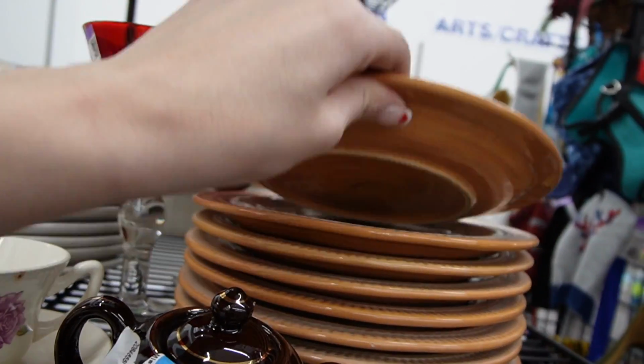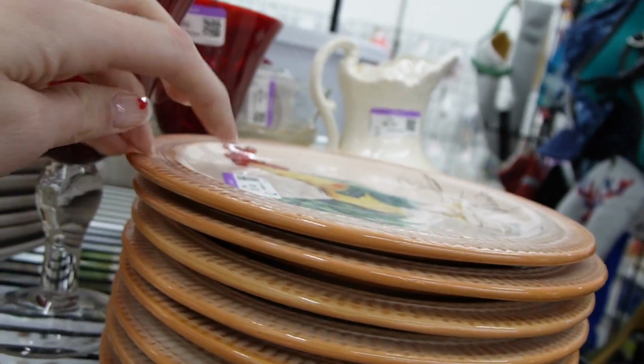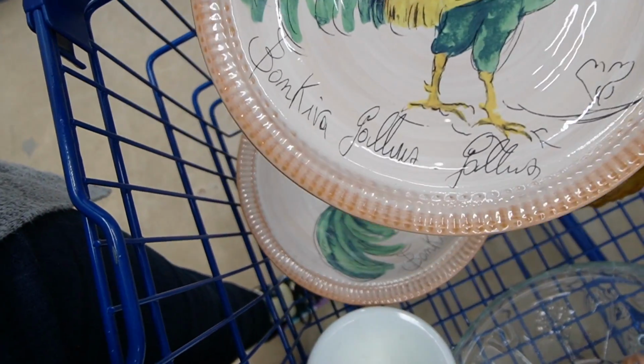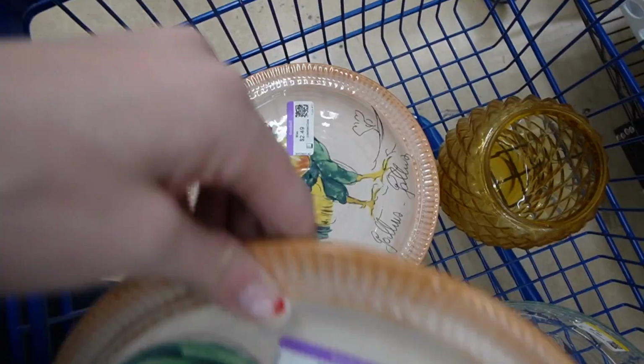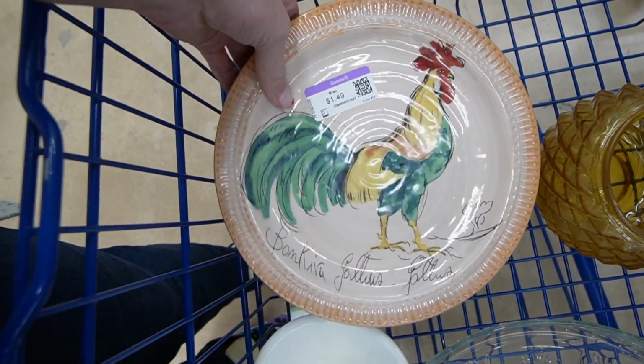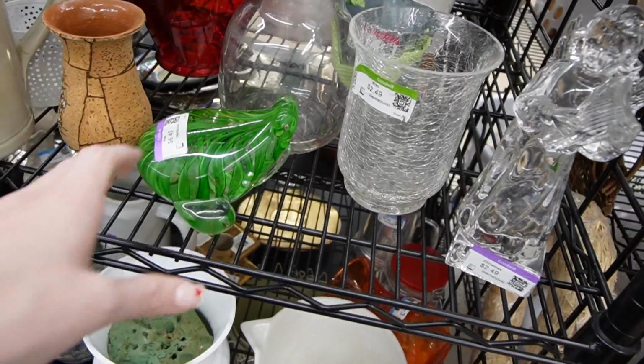But these plates were Pottery Barn. And I know that the Pottery Barn brand can get kind of spendy. So the top one was $1.49. But as I went down through the stack, I realized that the other ones were, in fact, $2.49. And there were also some more $1.49s just tucked in there. So I wasn't sure what was going on.